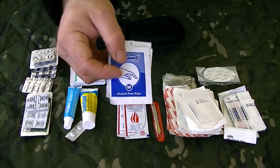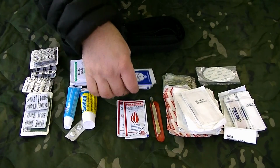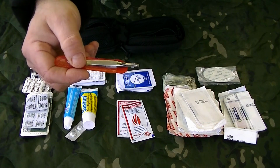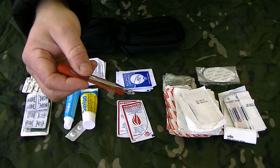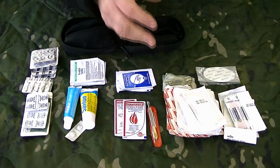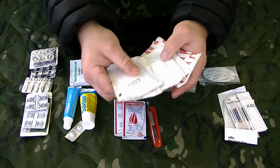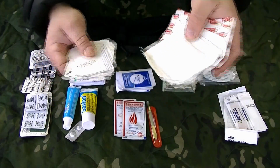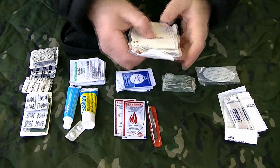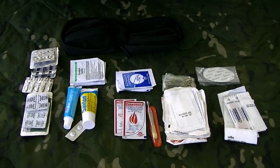Some alcohol-free wipes then, so there's 4 of them there, for cleaning injuries if you have any cuts and grazes and stuff. Set of tweezers, for removing little splinters, even ticks, things like that from your body. Then we've got a whole load of plasters here, varying sizes up to some fairly big ones, all different plaster sizes for all your nicks and cuts and stuff like that, which you will get if you're out in the woods for more than a couple of days.